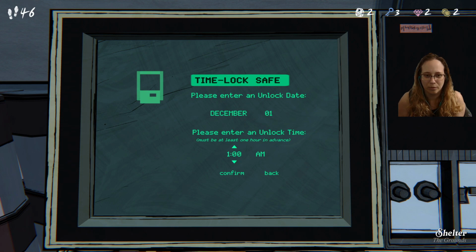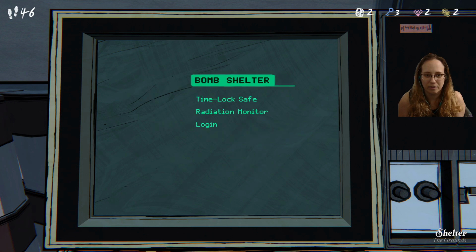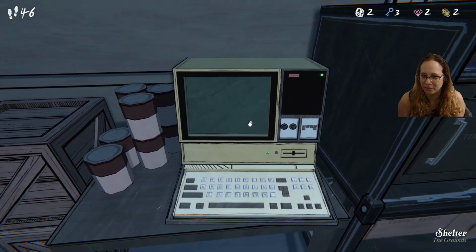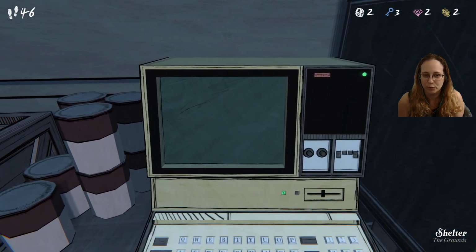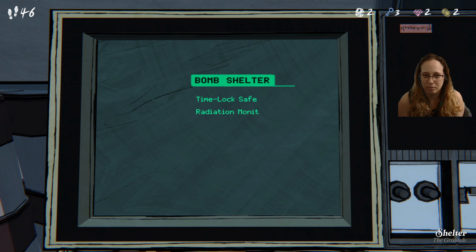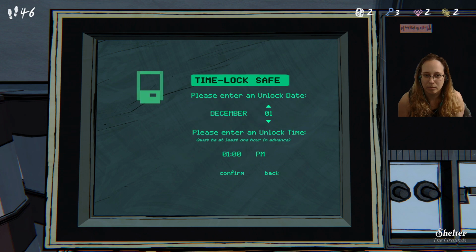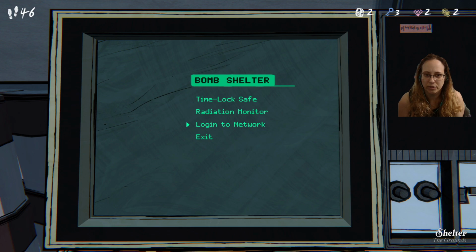Let's do, oh no, 1 p.m. Press enter. I said 1, because for some reason I was thinking it was 11. But we hit 10. So noon should work. Just has to be an hour in the future.